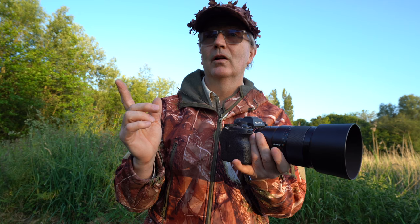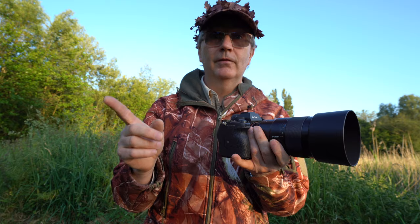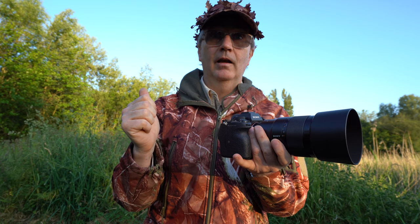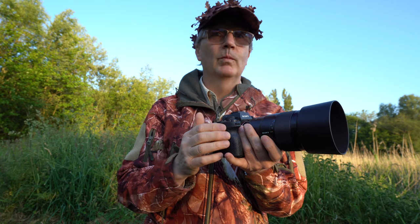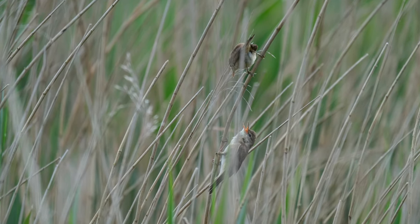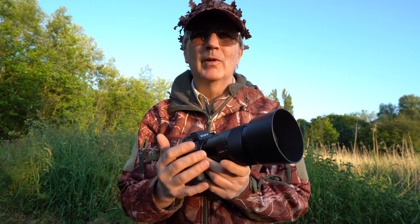Cuckoo, cuckoo. Panic now if you're a reed warbler, because there's definitely a cuckoo in the area, and there's at least three reed warbler nests in activation along here. Panic now, cuckoos.